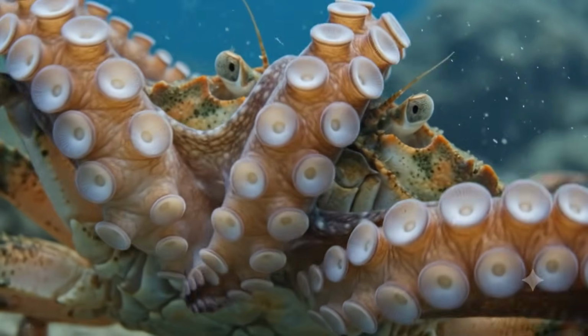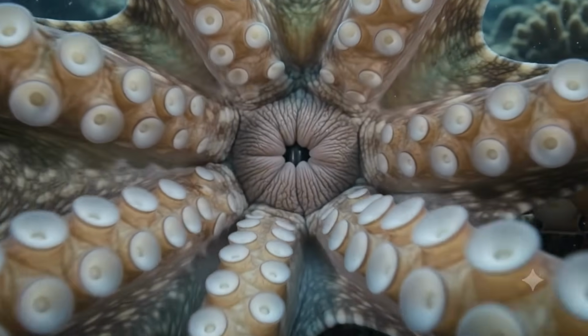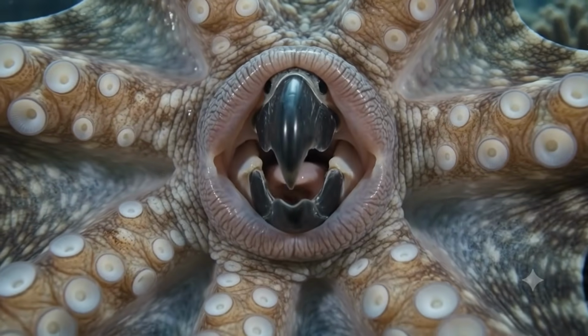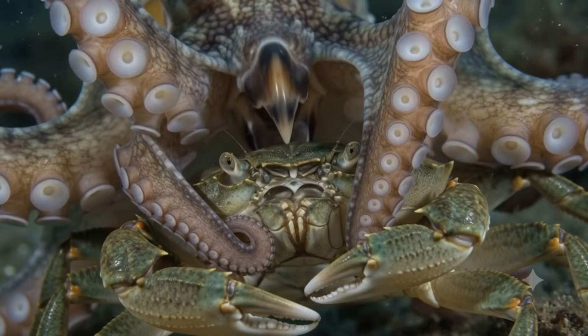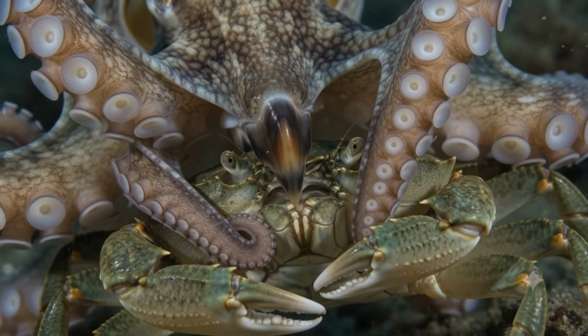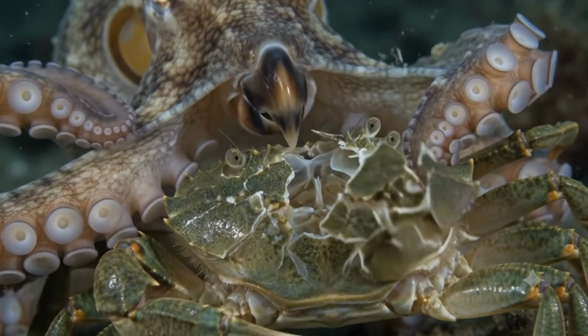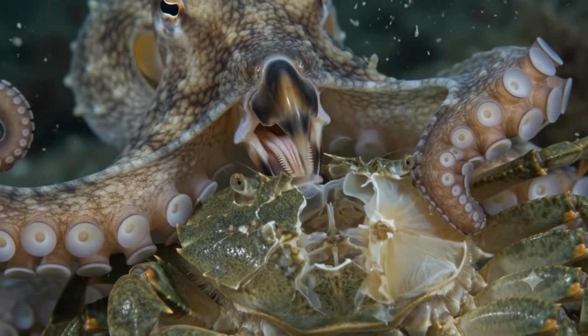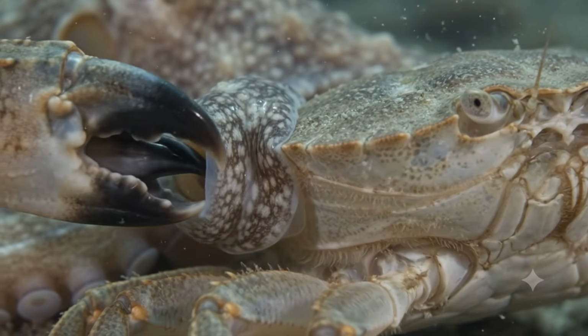Hidden at the center of those arms is the octopus's only hard weapon, its beak. Shaped like a parrot's, it's powerful enough to crack shells and precise enough to reach the soft tissue inside. Some octopuses have even been observed drilling small holes into shells before delivering a perfectly placed bite. But the beak isn't acting alone.